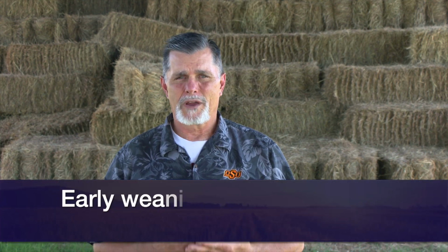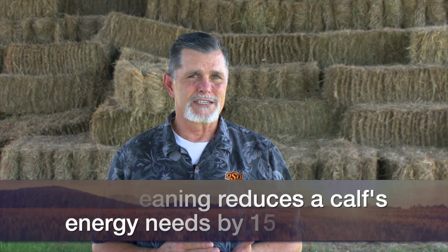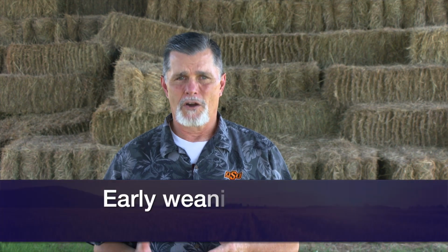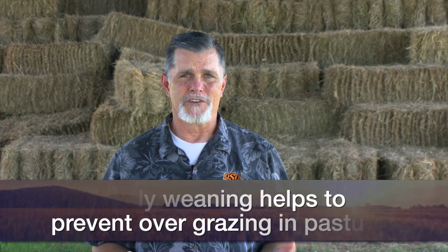What is our primary thing that we gain from early weaning calves? We're going to reduce that cow's energy needs by about 15 to 20%. In doing so, we're going to permit her to regain some body condition, potentially breed back quicker and sooner. The long-term benefits of that, if we early wean, that cow recapturing flesh is potentially more productive and has heavier weaning weight calves in future years. The other long-term benefit that we can think of from a range management standpoint, if we early wean, we prevent overgrazing of pastures, and our whole range system benefits from that.